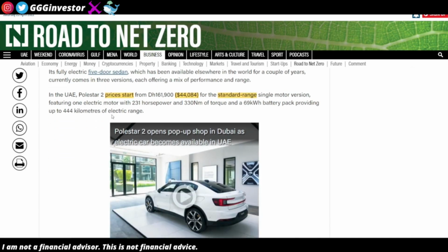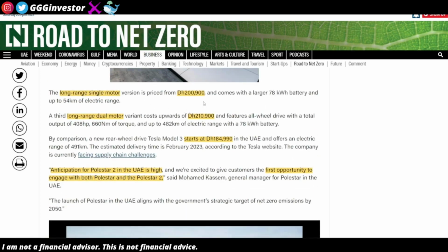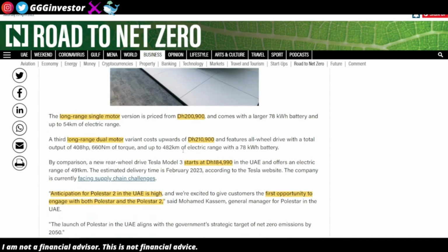They're also doing very competitive prices, like I said. They are starting their prices a lot lower than Tesla. So the basic model, the standard range, is going to be about 45K. And then the other two variants, the long range single motor is about 55K if you convert this to US dollars. And then the long range dual motor is going to be about 57 to 58,000. And so I think that's going to be very competitive.